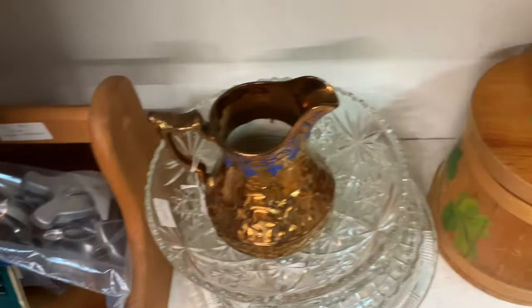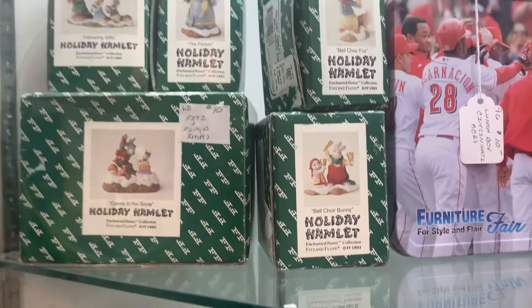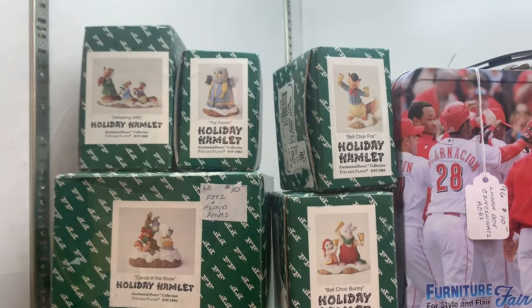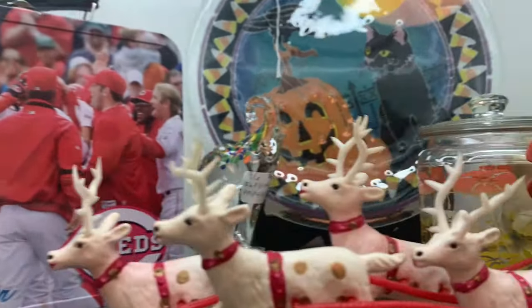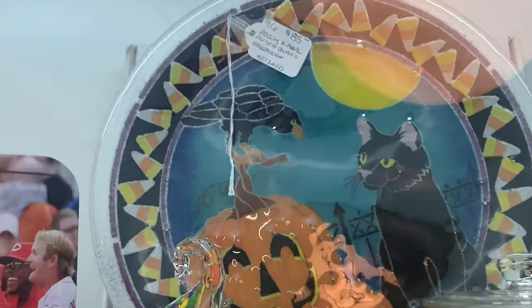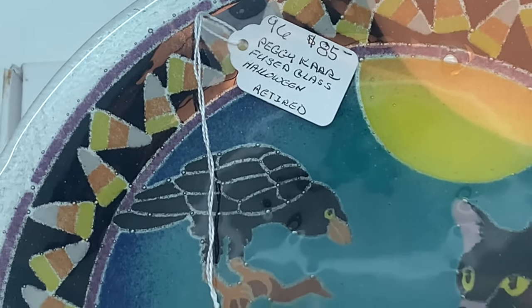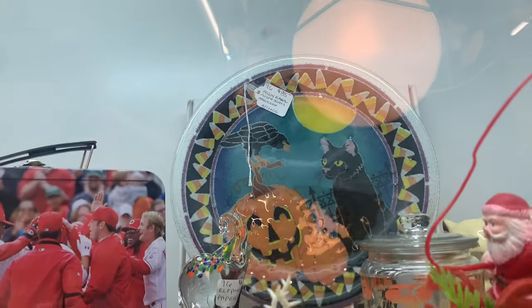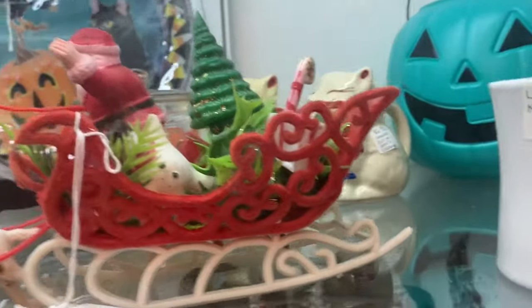These little plates caught my eye. Those might be collectible, I'm not sure. Some random jewelry. And then in this booth, there was a case of the nicer items. Look at this Christmas. So I love this, the Santa, but we'll come back to that. This fused glass Halloween plate. Love that. It was $85 though. I just couldn't bring myself to do it.